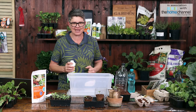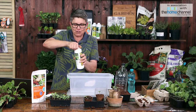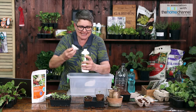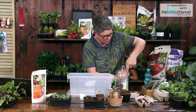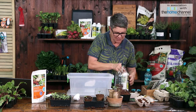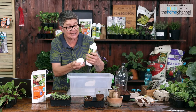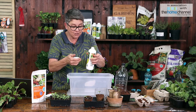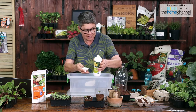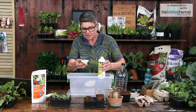But if you want to give them a bit of an oomph, a bit of a head start, then you take your Nutrisol and make a dilution. If you follow the instructions on the back, it tells you very simply that you use 10 mils in 5 litres. Now, I'm not going to use 5 litres.